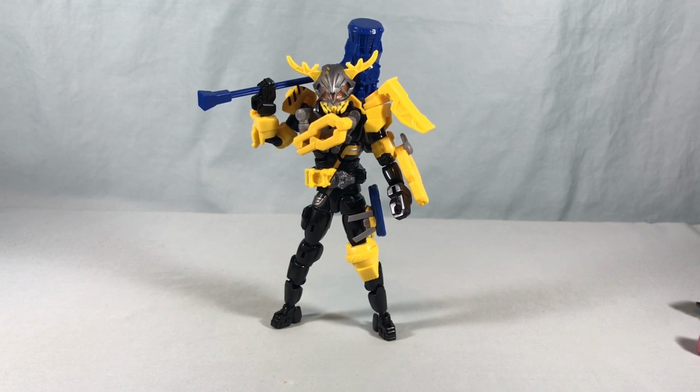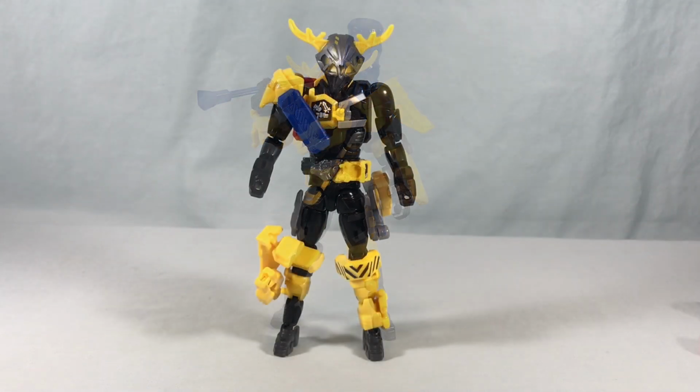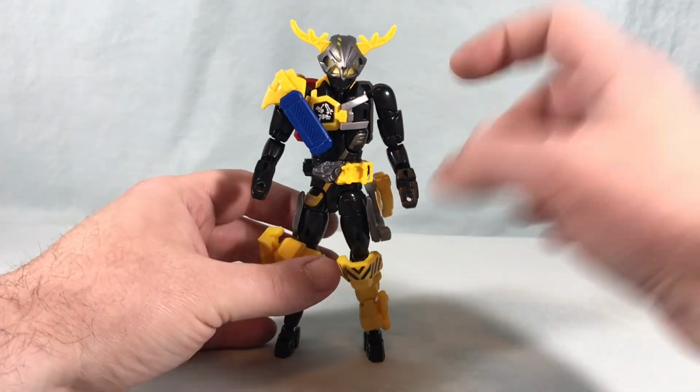Very cool. So now I will switch him around to the other configuration. I'm not going to show the transformation just because all these transform the same way, but I'll transform them quick and then show you the other, the Revolve Change version. So here he is with his pieces switched around.